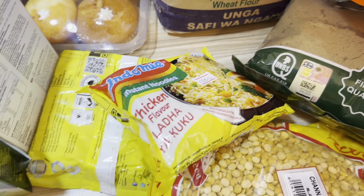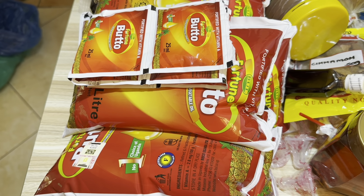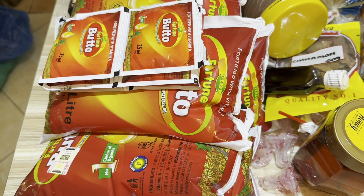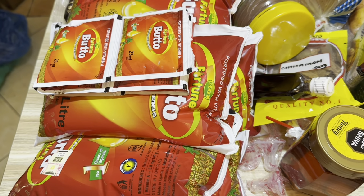Then let's go on this side. I have atta, this wheat flour for chapati, half wheat flour for chapati. Then I got salt. So I also have 6 liters of oil. This time around I went for packets, because the packets of 6 liters go for 36, and 5 liters in the jerry can goes for 36. So I decided to go for packets because I think they just give one extra liter and you're saving.